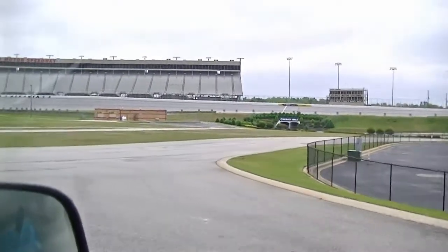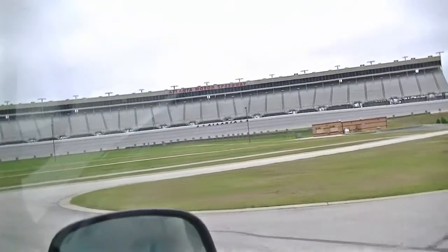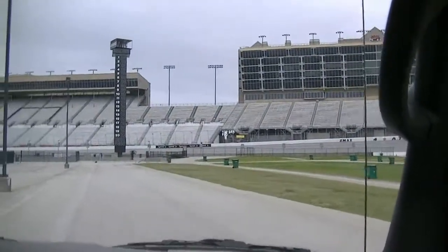I'll see if that gate's open. I like to go in coming off of turn 4 right here. Oh, it's open. Okay. We'll go first, get on the track, just in case it starts raining, then we'll come back to the garage areas and stuff.